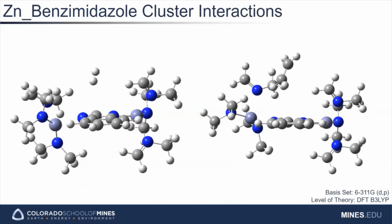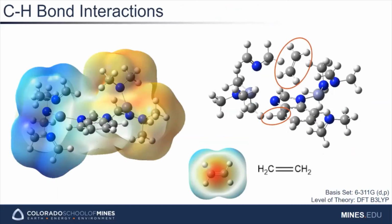In this cluster, the central area is representative of the real cluster, but the ligands remain simplified. In both hydrogen and ethylene calculations, we see them continue to orient in the same way as we saw with the benzimidazole calculations, interacting with the CH group of the benzene ring rather than the pi cloud. Highlighted on the right is the CH bond that we see ethylene interacting with.